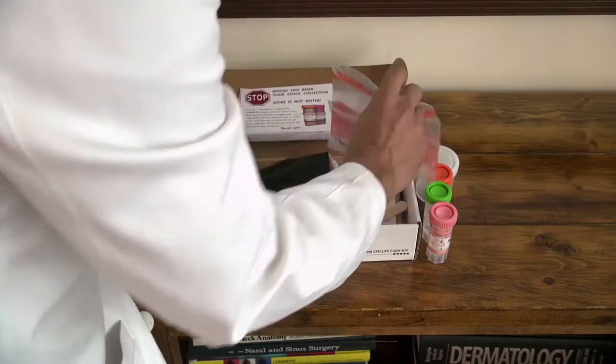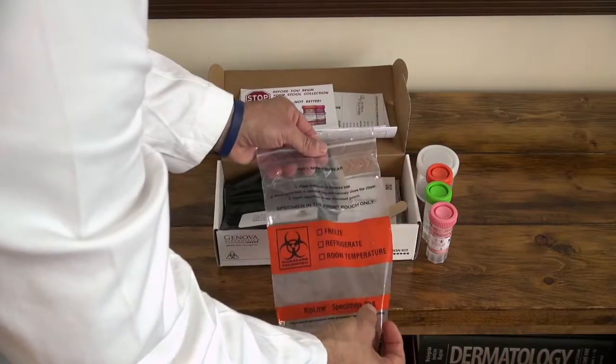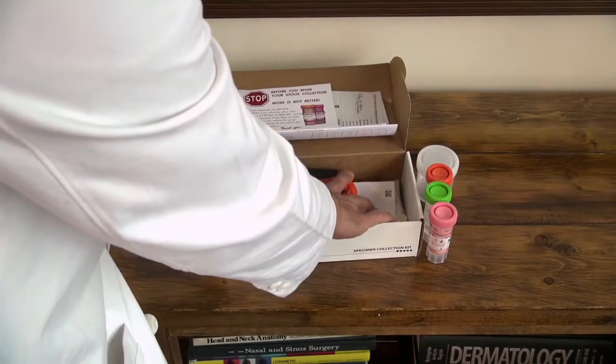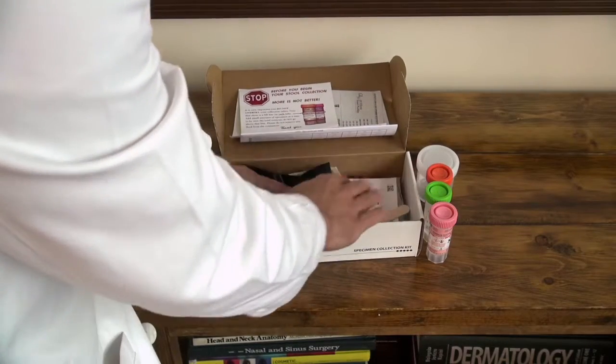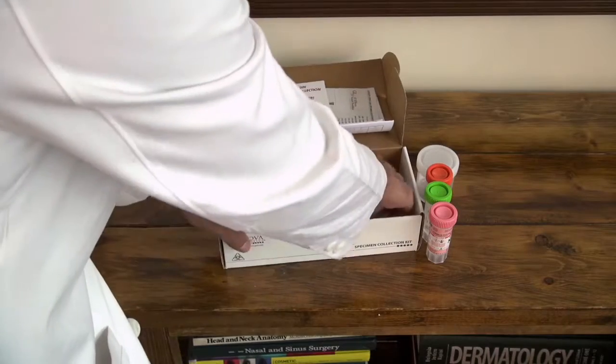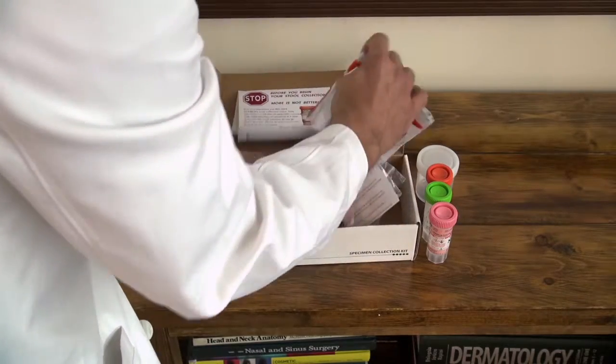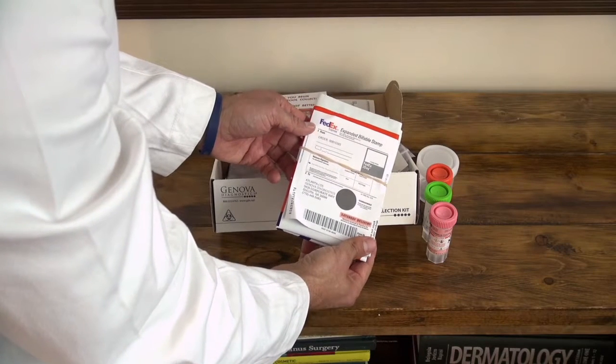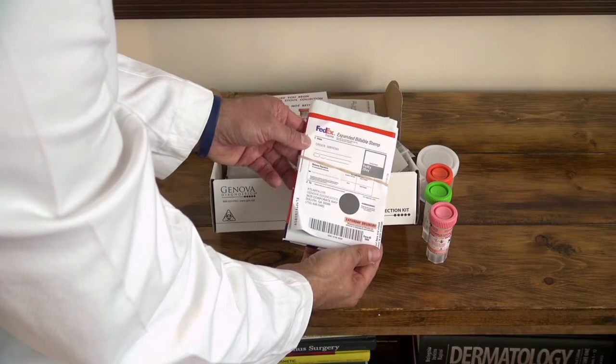All 3 of those go into a biohazard bag. They're refrigerated. They're placed into the box. It can be done after a couple hours of refrigeration. And then the whole box is placed into this FedEx return large envelope and dropped at a FedEx center or in a FedEx drop box.